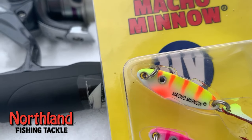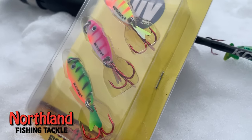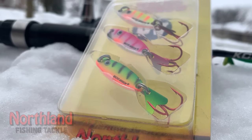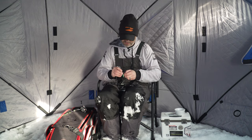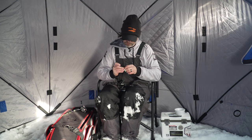But I use a macho minnow a lot. I just have a lot of confidence in it. Same as open water fishing, ice fishing is, you use what you have a lot of confidence in. I'm using a 1/12, so it's heavy enough to get down there. And what we're tipping these with are wigglers. All they are is mayfly larvae. And what I'm doing is tipping them through the tail and one of the trebles on the macho and just poking it through there.